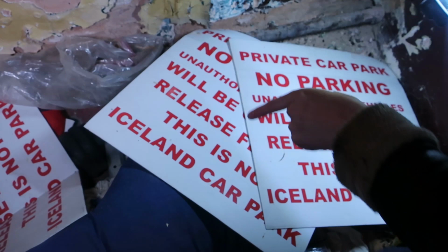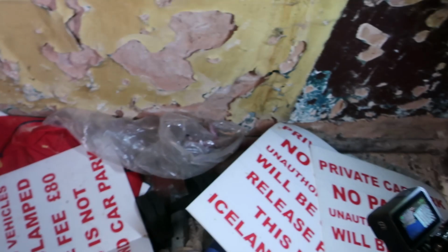Oh, yeah. Let Ross have a look. I keep seeing all of these car parking signs. Iceland? Oh, this is not Iceland car park. No, doesn't look like it. Let's go upstairs. Yeah, going to the left. Oh, it's an old monitor. The monitor there.